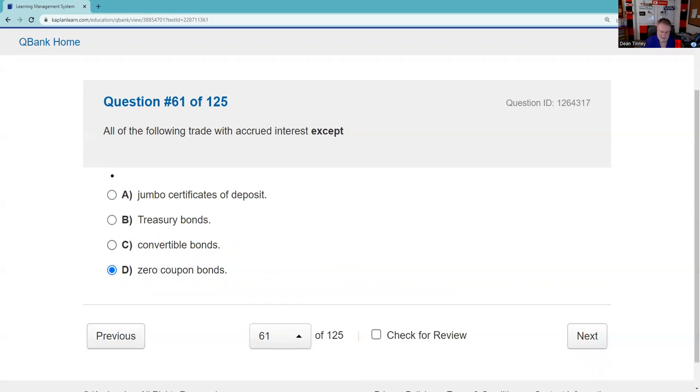Certificates of deposit, I just think it's a great distractor. We don't really need to know anything about certificates of deposit for the exam, except to know that negotiable jumbo CDs are money market securities, jumbo meaning more than 100,000. And then remember I told you income and adjustment bonds trade flat, and bonds in default.